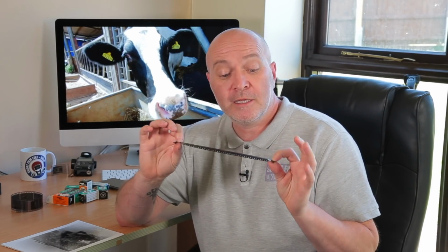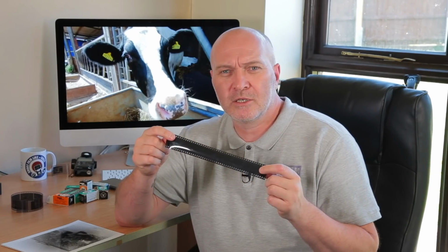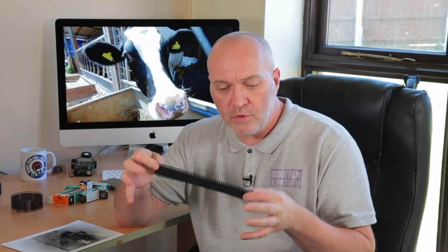Nathan did say he put it in a changing bag to load it onto film canisters, so maybe there was some light leaking going on inside the changing bag. But I did put the leader in to fix that, and it cleared straight away and turned into a nice clear base. So the only thing I can think of is there was light leaks inside the changing bag when Nathan put these onto reels.